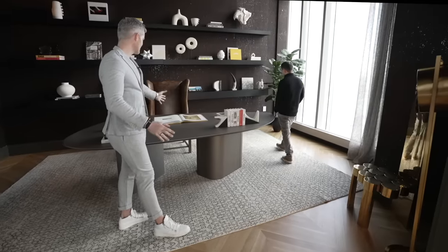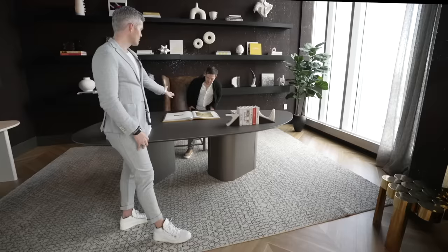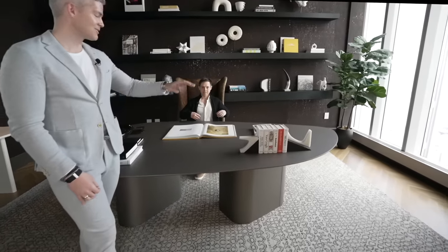Oh, so this is your gorgeous desk. Have a seat. This is you. You could be sitting here, you could be doing your show and everything here, and then that's your view. I could get used to this.